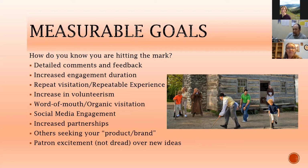And finally, I should have put patron and volunteer or patron and staff excitement, not dread over new ideas. So when I took over my museum, Fort Vasquez Museum, 4 years ago, there was a lot of dread. Oh my gosh, they're going to sell it or change it or it's horrible. When that becomes less and less prevalent, in other words, wow, this is a new thing, I didn't think of that, that is a huge sign of success.